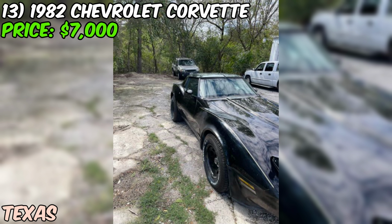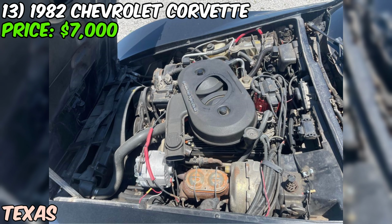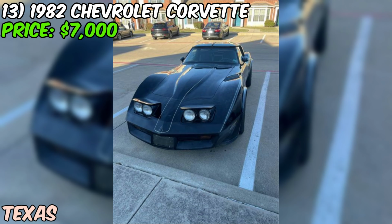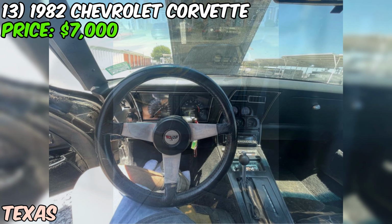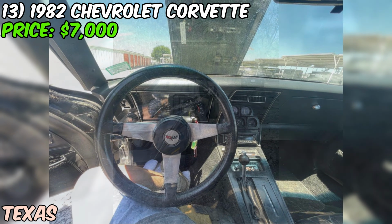This is another great selling point, as new tires can be a significant expense when buying a used car. The exterior color is listed as black, which is a classic color for a Corvette. The seller doesn't provide any photos of the interior, so it's hard to say what kind of condition it's in. However, they do mention that the car has glass T-tops, which is a nice feature for a sports car like this. One thing to note is that the seller states that the only work really needing done is cosmetic.